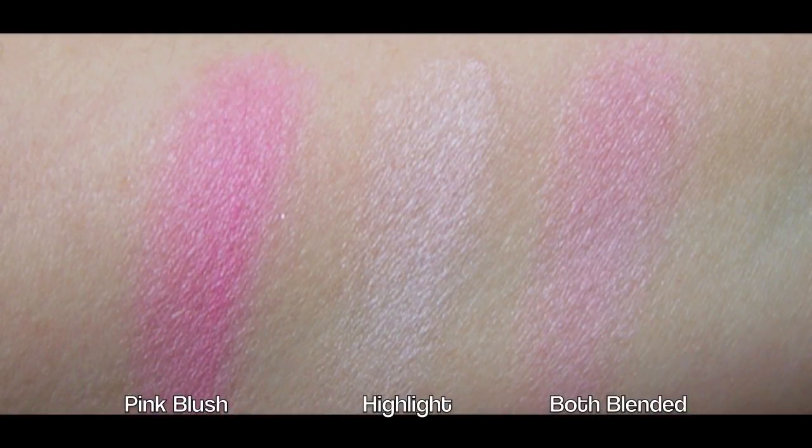I would say size-wise, this compares to a typical powder compact. And for Lilac, you're getting a really light bubblegum type pink, and then the other side of the duo is kind of like a really light highlight type shade. And here are the swatches of those. You can see the highlight, the pink, and then if you blend across the two, you get, I think, a little bit lighter shimmery pink.